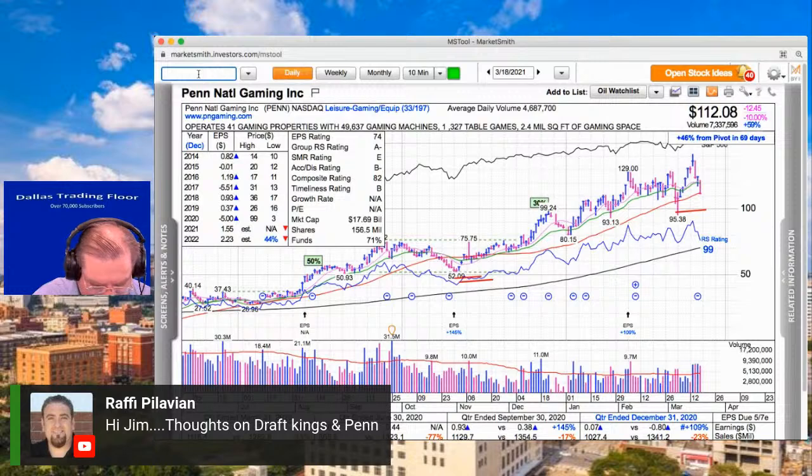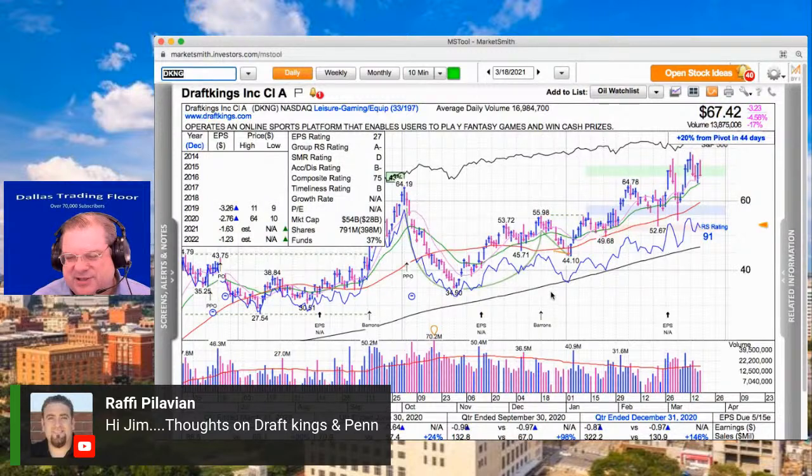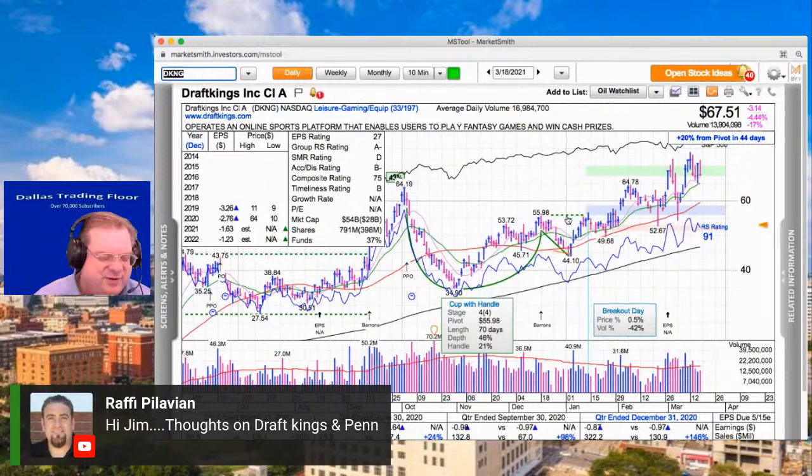DraftKings, DKNG. Let's look at that stock as well. Okay, it's the same pattern essentially. Now this is testing the 10-day line as opposed to the 50-day line, which is the case with Penn. This one's off $3.15 today. Now this one actually came out of a base, a cup with handle base at 55.98, and this is at 67. So Penn did not come off of a base.